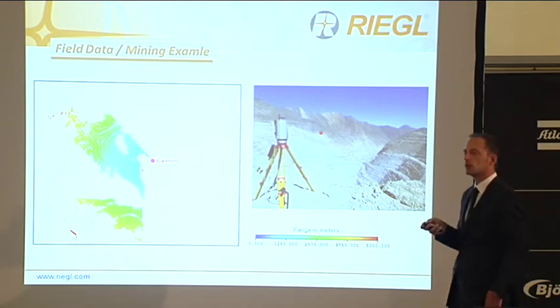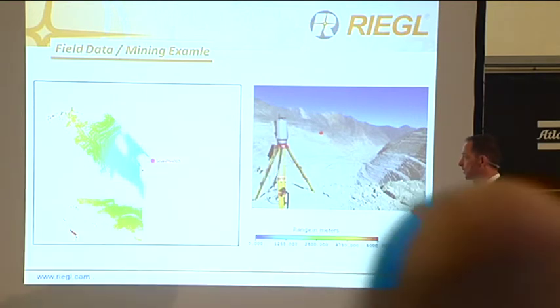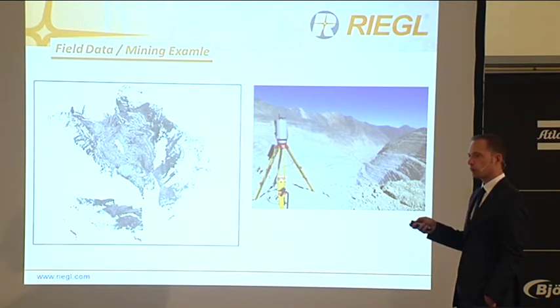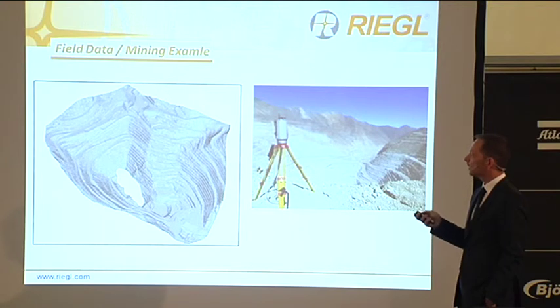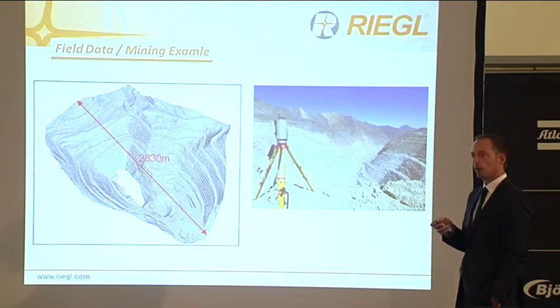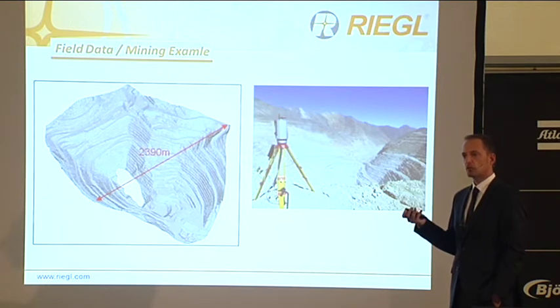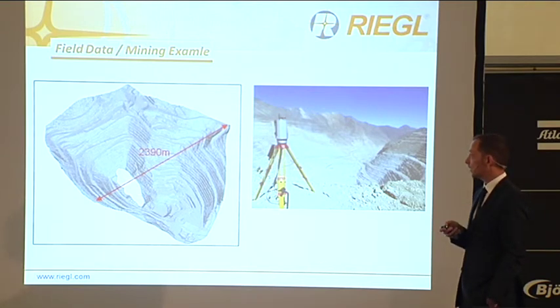So the whole pit was just covered by these 3 scan positions, and as I said before, the internal sensors, GPS, inclination sensors, and compass already give automatically the registration, and then the final alignment is done by the overlapping areas. And finally, we can filter all the objects, triangulating the surface and getting this final accurate triangulated model of the pit, which is covering here nearly 3 kilometers by 2.4 kilometers. The data acquisition needed for each scan position, just 20 minutes. So the data acquisition itself was 1 hour, post-processing just half an hour to get this final result.